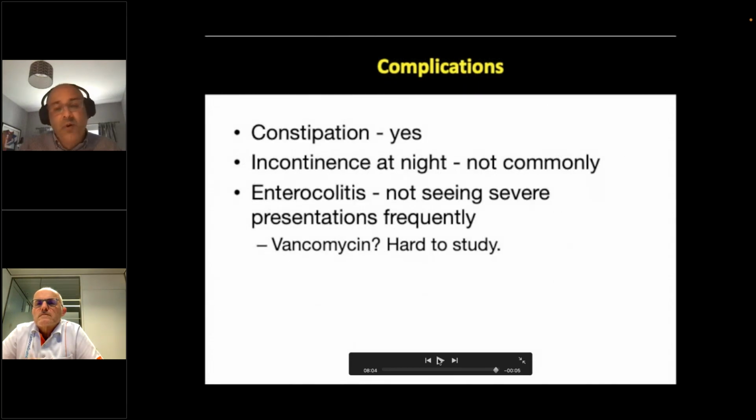Later complications, I'm not giving data because I was asked not to, but we do get constipation, but perhaps not that bad. But we don't see incontinence at night, which is something I had seen before when I've seen transanal only procedures. We do see enterocolitis, as everybody does, but not quite as severe as I've seen with other procedures. But I think that may be because we use vancomycin, or we try and manipulate the microbiome a little. But that's really hard to study, so I can't give you microbiome assay data, but I'd love to be able to do that.